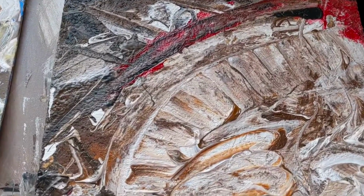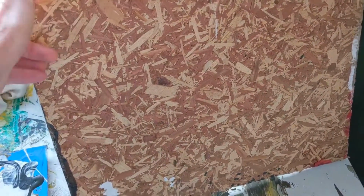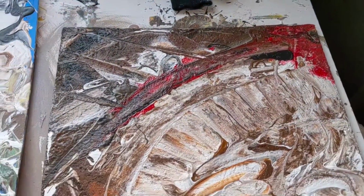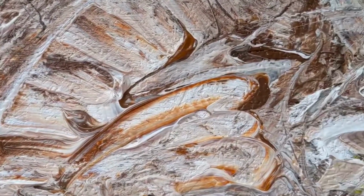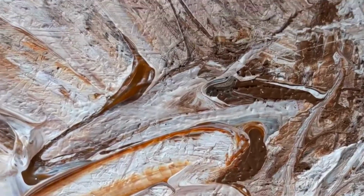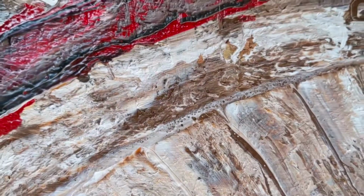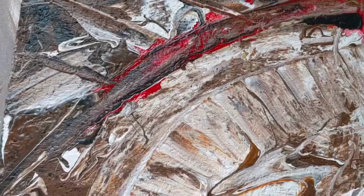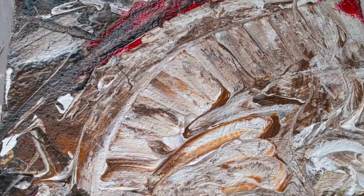And here's one that is done on a chipboard, not particle board, but chipboard. This is actually, I think, cedar. So sometimes when I don't have a lot of surfaces around, canvas that is, I will grab whatever I can. But I have worked with this chipboard before, and I like the background texture that comes out of it. I think working within that context can create some really interesting textures. Sometimes I'll take a gloss medium and shine this sort of surface up.